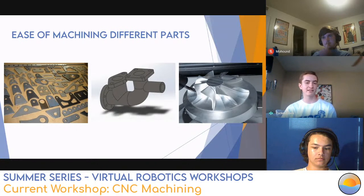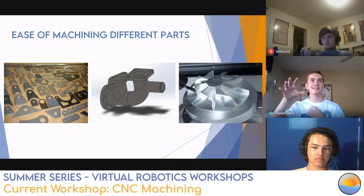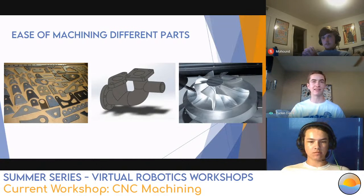The 2 examples on the right, those are parts that would be basically impossible to produce with a standard 3-axis router. So the middle example, this is a complex pipe. The reason that this would be impossible to make is because you wouldn't be able to carve out that bend in the material, because your CNC machine can't snake its way down. It can only access certain surfaces. It can't access inside surfaces.